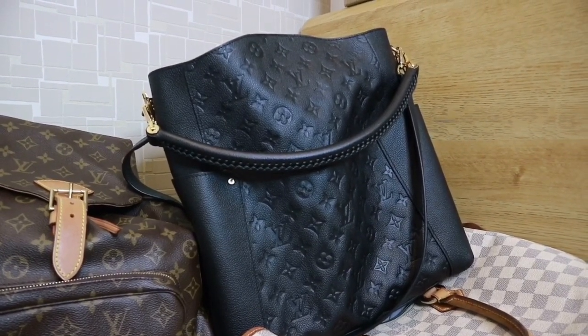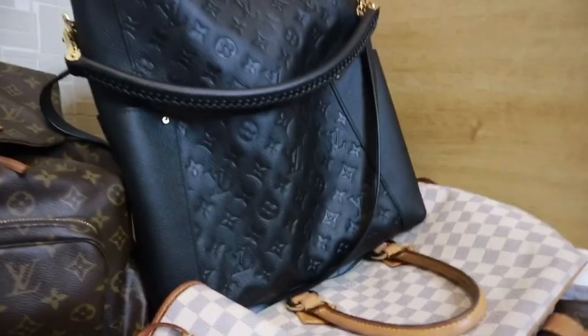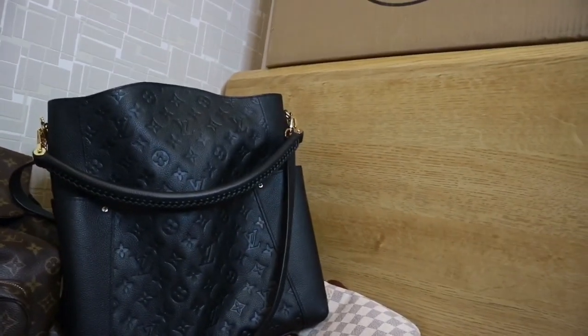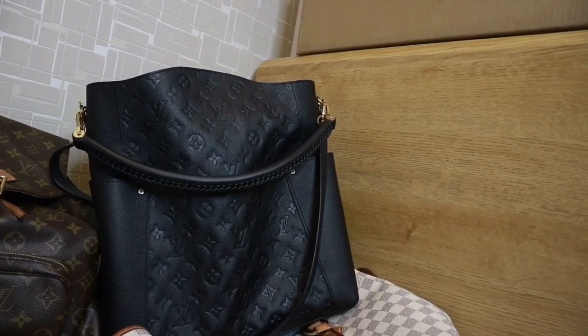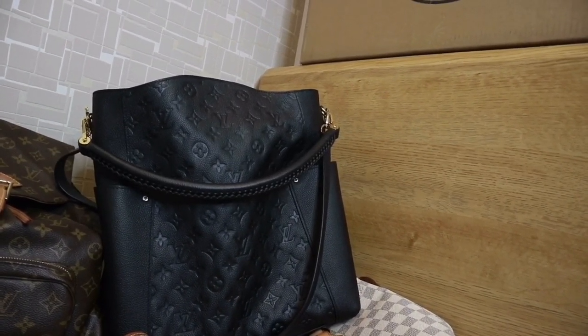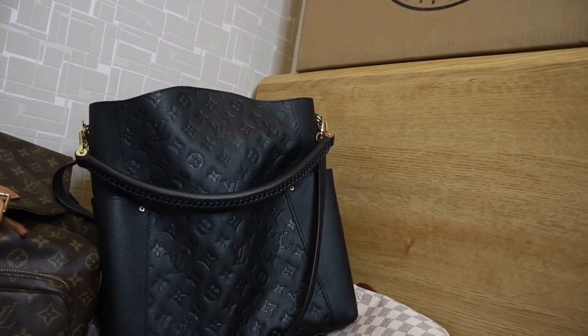1,200, 1,300, I forgot. About $1,000. It's very expensive, but the staff told me that the original price was 300,000 yen, which is almost $3,000, or $2,600 or $2,800, I don't know.